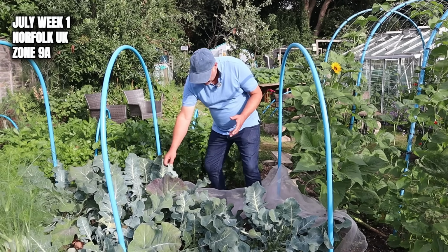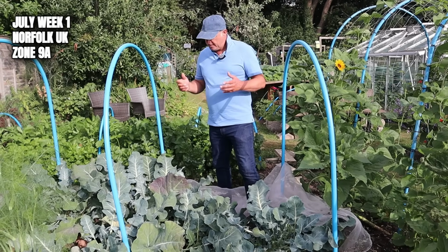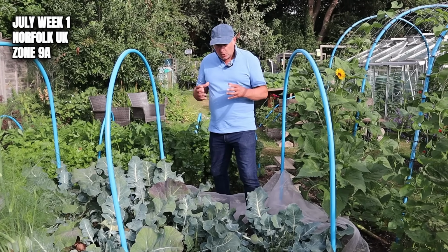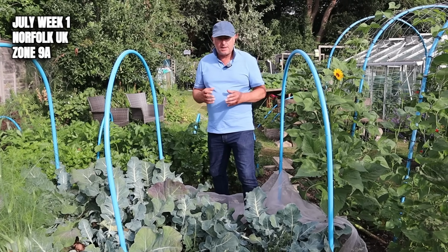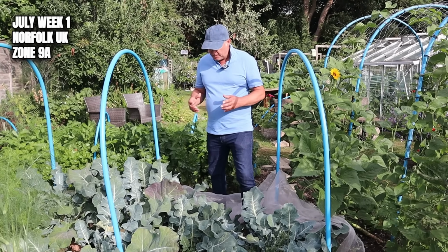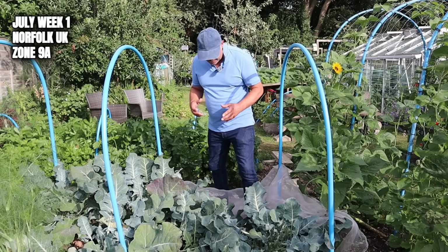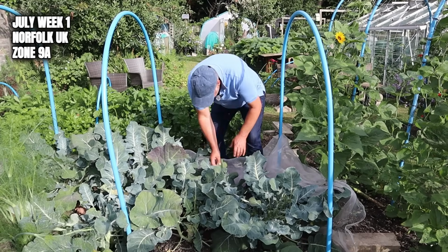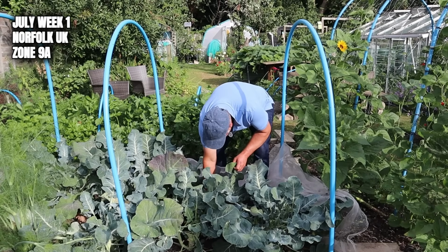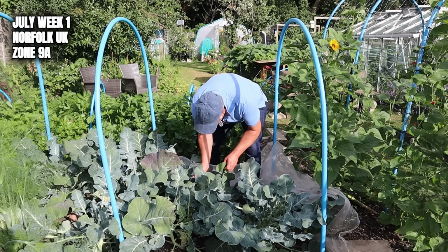These could just be sprayed with a water jet, or you could just rub them off. But if you keep on top of them, then they won't really take over and do damage to your plant. Also, if you need to do something a bit different, like some insecticide spray, you can get in there and spray those. And while you're here, just be on the lookout for any weeds. This ground is quite clean, but I can see there are one or two that are just popping up.